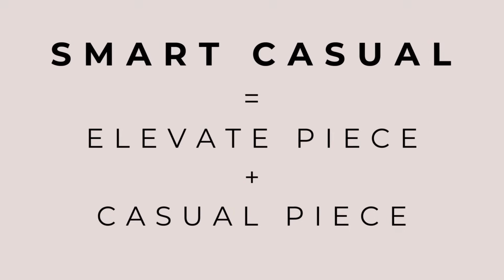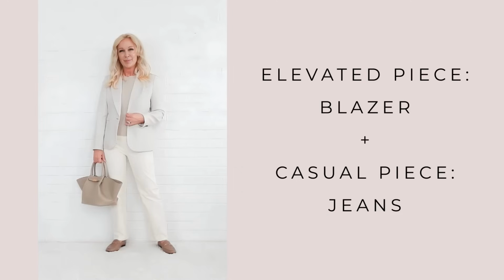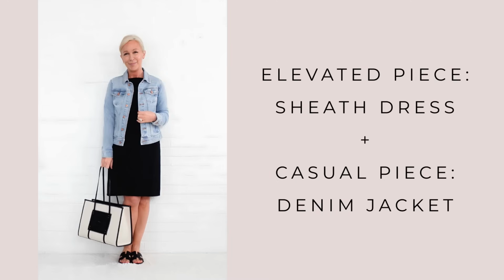One elevated piece plus one casual piece. So let's talk about some different ways we can think of that. The easiest way to think of that is blazer plus jeans. But it could also be sheath dress, which we all probably have in our closet, plus denim jacket. The example that Vogue magazine gave, and I can't show you this for copyright reasons, but it was Jennifer Lopez wearing a beautiful pair of trousers, not quite wide leg, but definitely structured trousers. And that was the focal point and the elevated piece with just a regular blouse. And she looked fabulous, but that was the example that Vogue magazine gave.